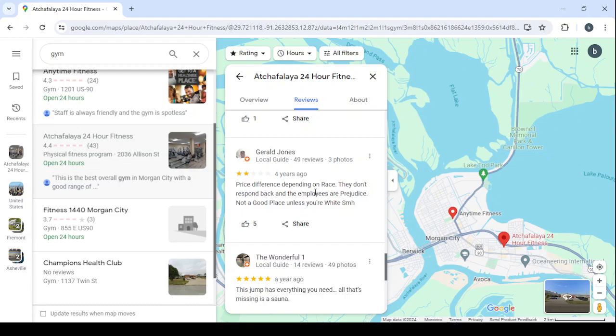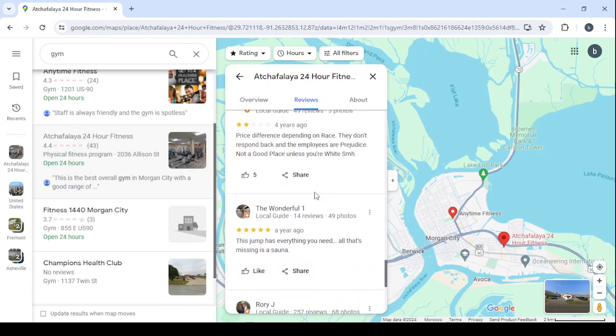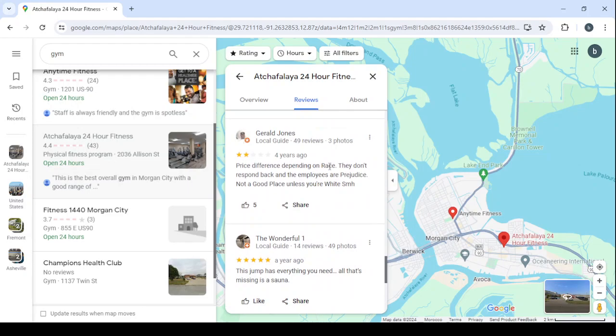2-star review, price difference depending on race. So this is a serious allegation. They don't respond back, and the employees are prejudiced. Not a good place unless you're white somehow. This is another really bad review to have on your business profile. So as I said, with this prospect exactly, you can land them easily as your client.